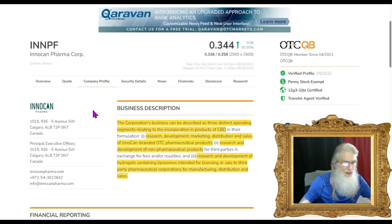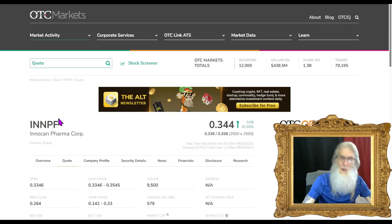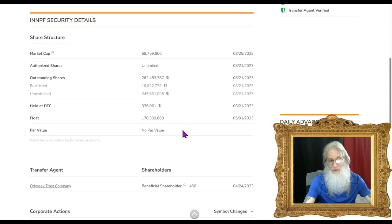So what was the relative volume around this Canadian company today? Ooh, they did well, jumping about 1,800% in volume. They went from 579 shares a day, I told you she's been dormant, up to 9,500 shares. Now, yeah, these aren't big numbers, but that is 18 times her normal volume. We can't overlook that.